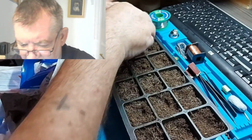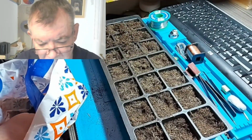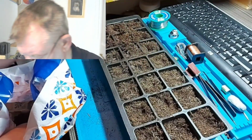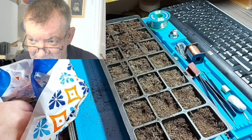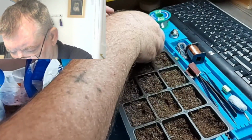Do you know what? I'm going to have to buy a sieve. I watch people on YouTube all the time using sieve compost. The sieve I've got is really large, so it's no good for this. So I'm going to have to buy a sieve and start sieving my compost, I think.